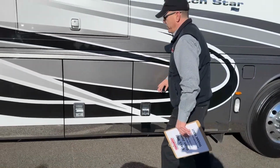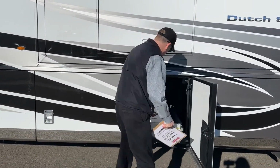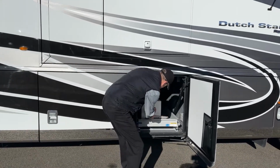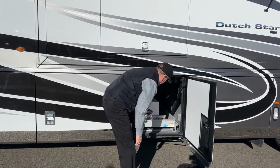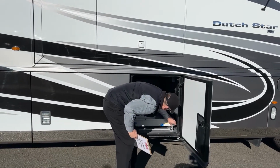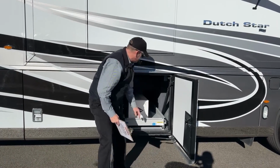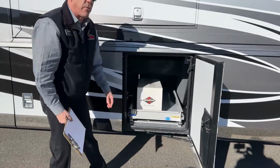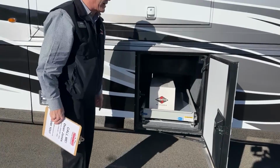Coming over here, they have added some storage trays. Oh, this one's stuck for some reason. Oh, this goes that way. And anyways, this comes out both sides. They did supply us with a chassis filter kit for this chassis, so if you're going down the road and need a belt or a filter, it's in that box that comes with the coach.